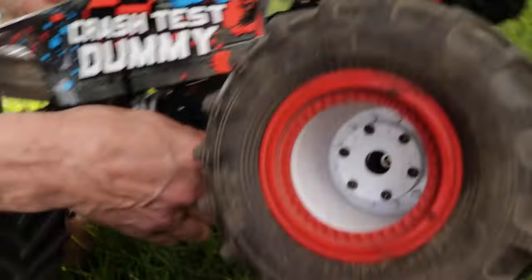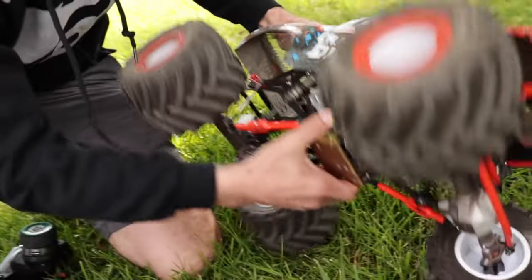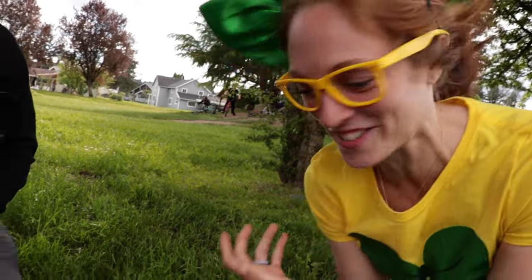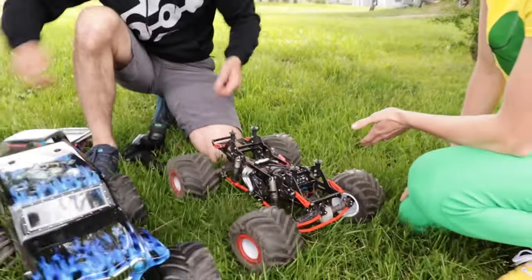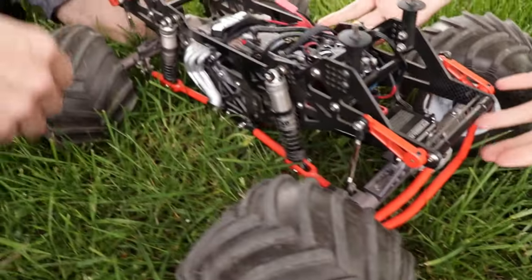First, look at these big monster tires. Whoa, there's four big tires on this truck. Wow, check this out. There's foam inside of these tires. Isn't that cool? All right, so, whoa, look at all this. That looks kind of complicated, doesn't it?